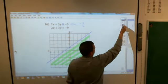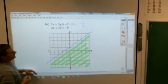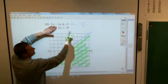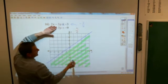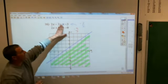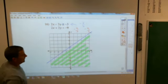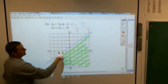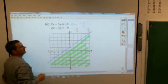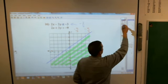For the second part, which we shall do in red, this one's all okay because the y is positive. Y-intercept, -9 divided by 3 is a -3. X-intercept, -9 divided by 2 is a -4.5. So here at -1, -2, -3, -4, between -4 and -5 is -4.5. Again, it is a solid line. No, it's a dashed line because it's negative.